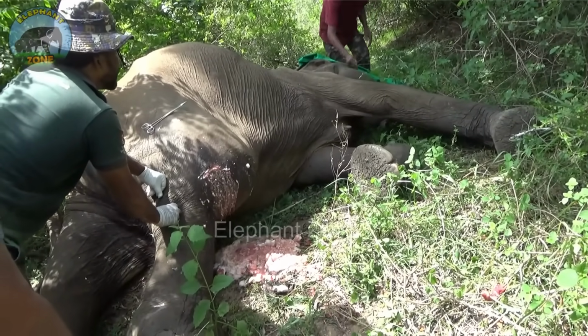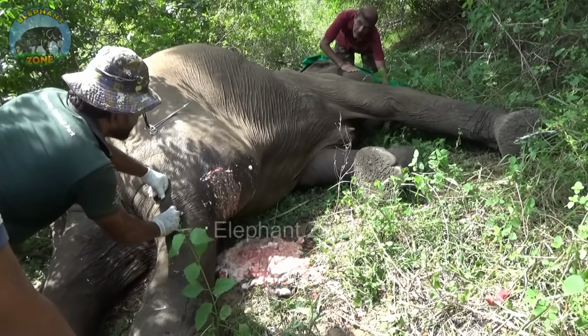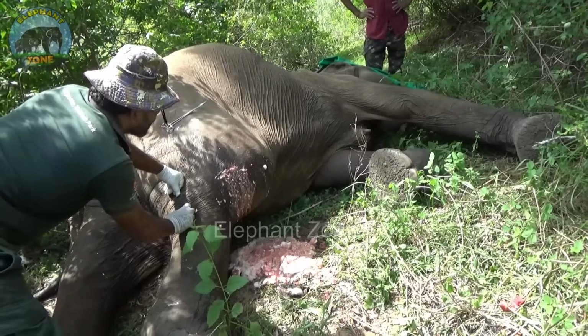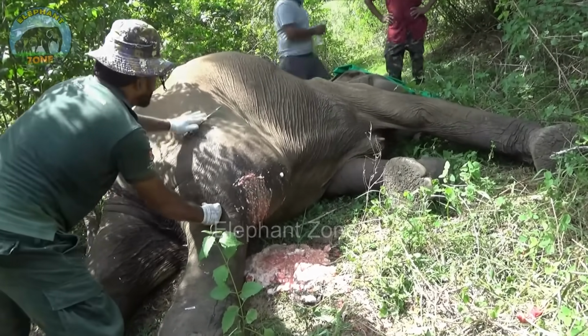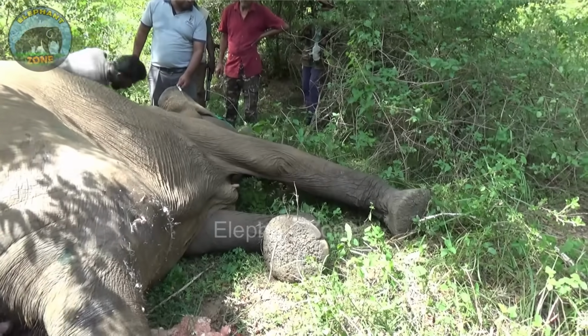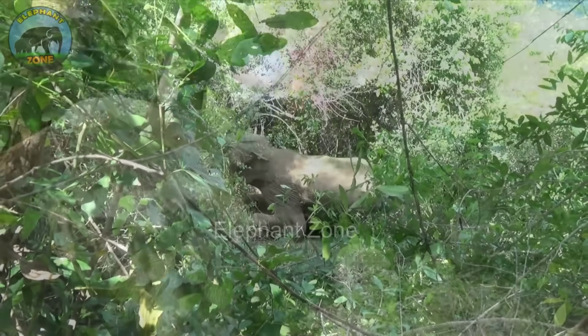So, after the wound is cleaned, the team applies a mixture of betadine and negasunt powder to the wound. Basically, negasunt dusting powder is widely used for antibacterial wound dressing. While the process is going on, the revival drug is applied to the ear vein. Once the elephant gains consciousness, it is released into the forest.